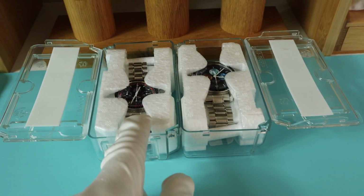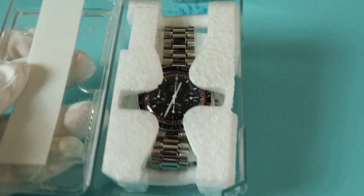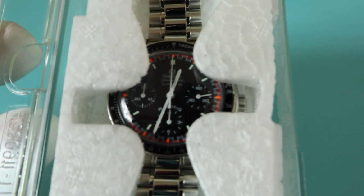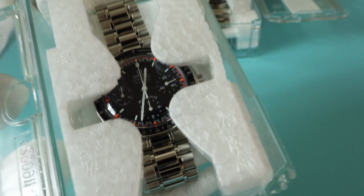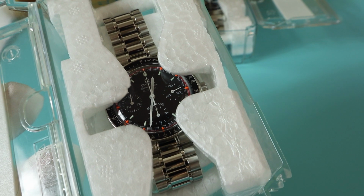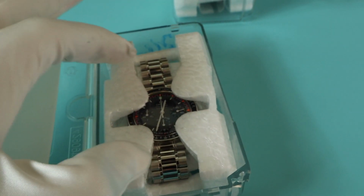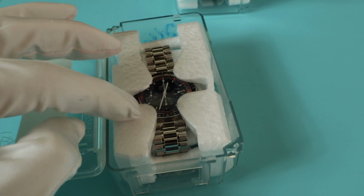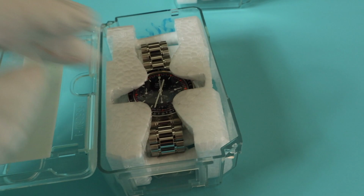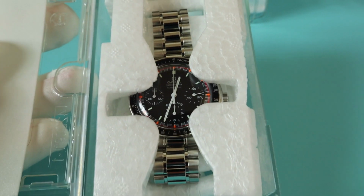The first watch that I bought a few weeks ago is the Omega Speedmaster Reduced. This is the Michael Schumacher edition. Reference is 3518.50.00, and this model is limited to 6,000 pieces. They were released I think in the year 2000. However, this one is 2001.